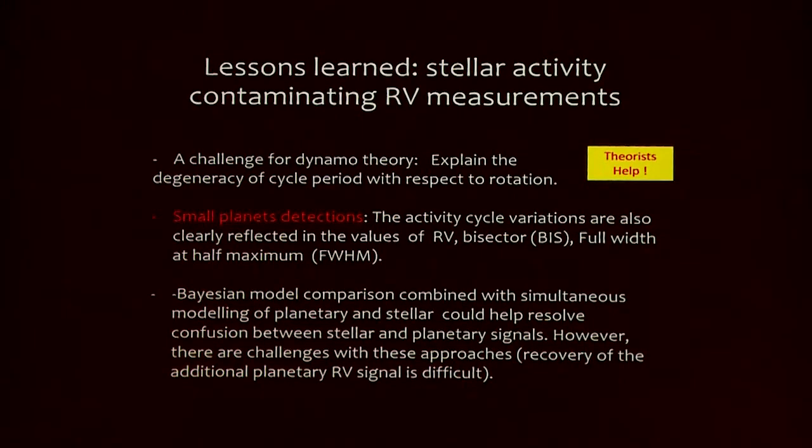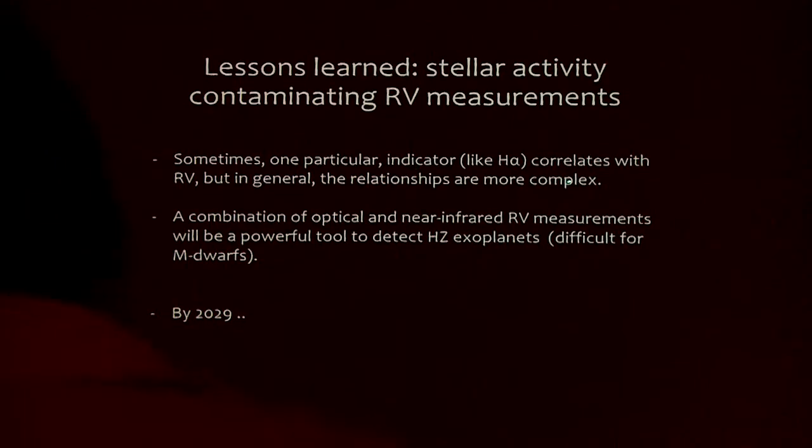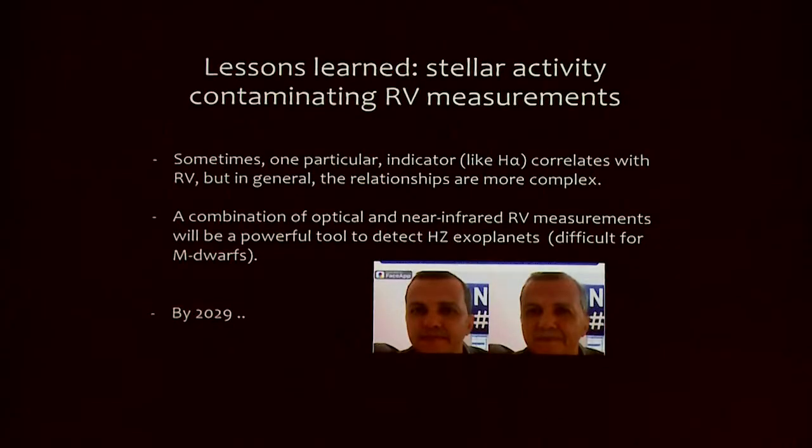Of course, models are good, Bayesian models, Gaussian process. All this is very, very nice stuff, and it will help in the next years. Sometimes that is true for many cases: one particular indicator correlates with radial velocity, but the other does not. So this is another problem because some exoplanet hunters use only one indicator of activity. A combination of optical and infrared radial velocity probably will be a good way to do things in the next years.